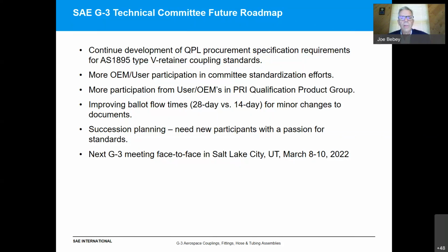Our next meeting, we meet twice a year, and since March of 2020 we've had to meet virtually as a result of the COVID issues around the world. Our next meeting is going to be face-to-face in Salt Lake City, Utah, March 8th to 10th. Like I said, it's an open meeting, so anybody that is able to make it to the States for that meeting, you're welcome to attend. And that's it for our future roadmap for now.